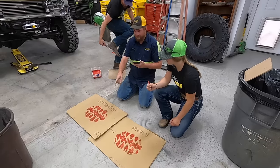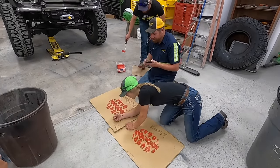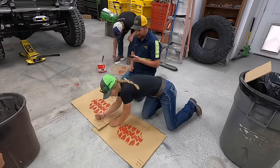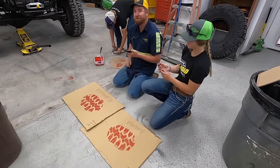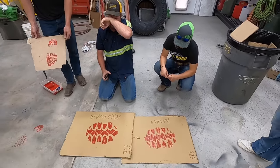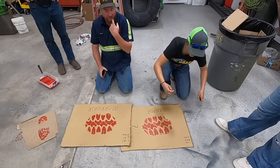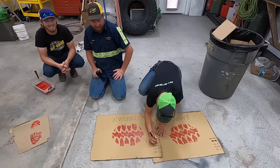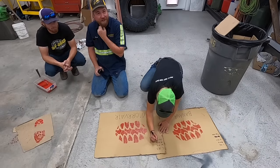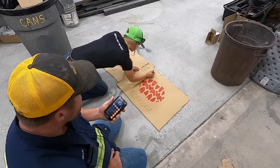132.6. Okay, so let's do this next one. So 14.5 times 10.5, 181.25. Is her handwriting better than mine? It's pretty similar. So the total weight of the banana was 4,260. So put that as the total weight. So this one is the total weight of the Morrvair. It is 5,460. So that's 725.